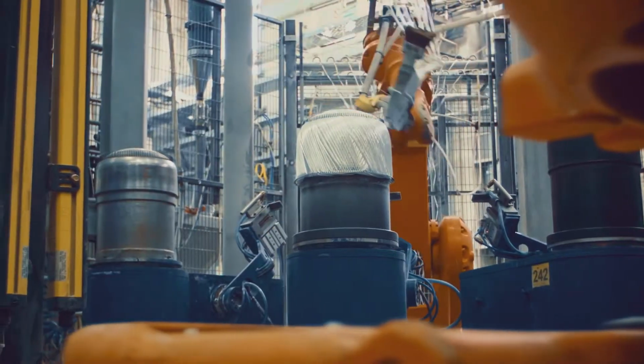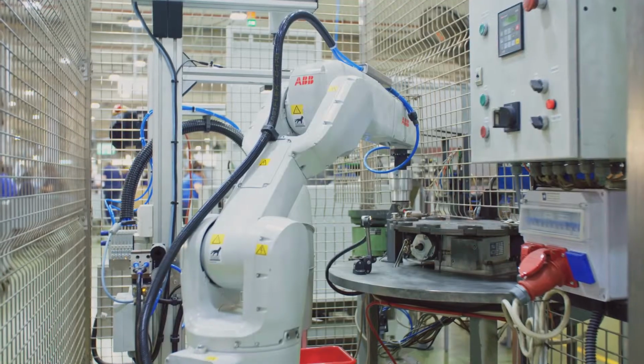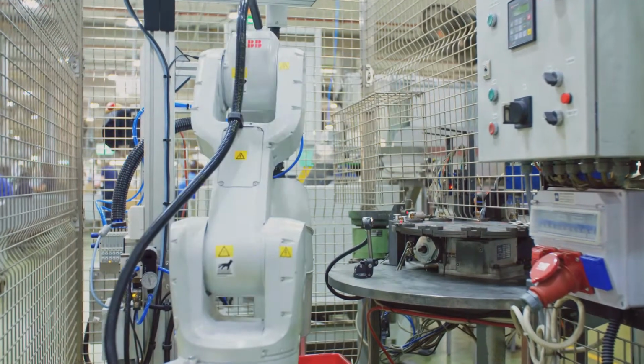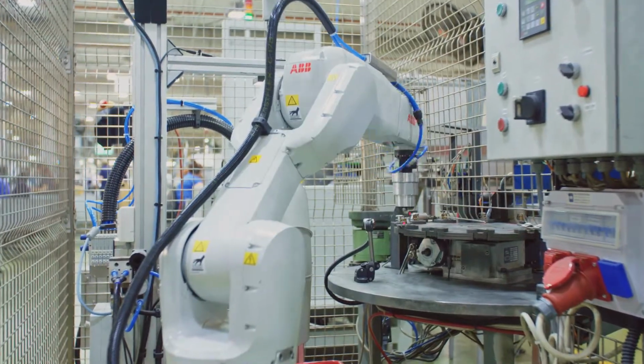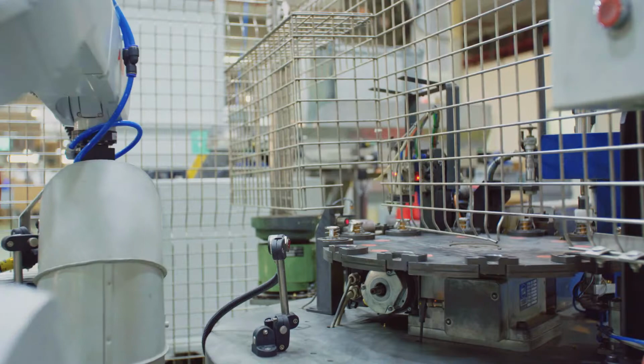Industrial robots are strong, fast, and precise, but the very things that make them such powerful tools are what make them too dangerous to operate around humans. As a result, they're put in cages and have to be shut down before a human can approach.